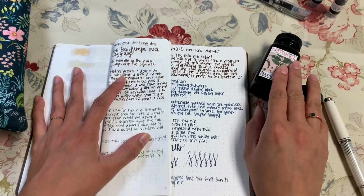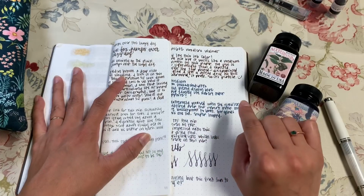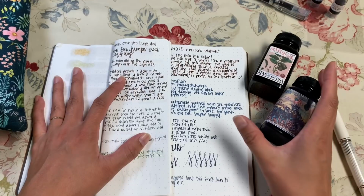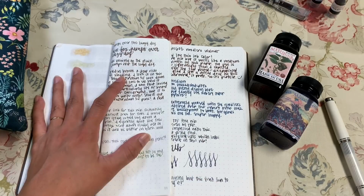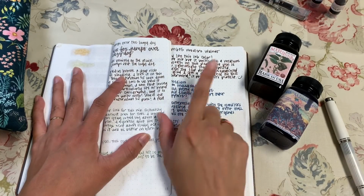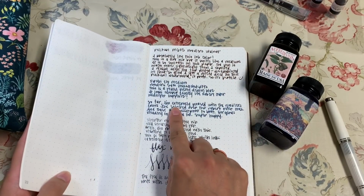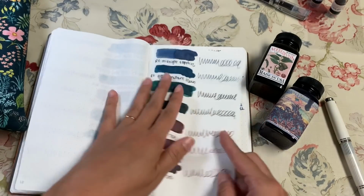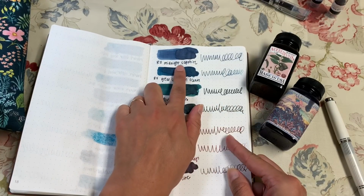I think Noodler's is less expensive than the Robert Oster, but correct me if I'm wrong. And I definitely know Noodler's is bulletproof. I know these two are bulletproof. I'm not sure about the Robert Oster either, but suffice it to say, I am very happy to go with Noodler's. And then also the 54th Massachusetts, let me find it. Okay, so I find this to be a dupe for Robert Oster's Midnight Sapphire.